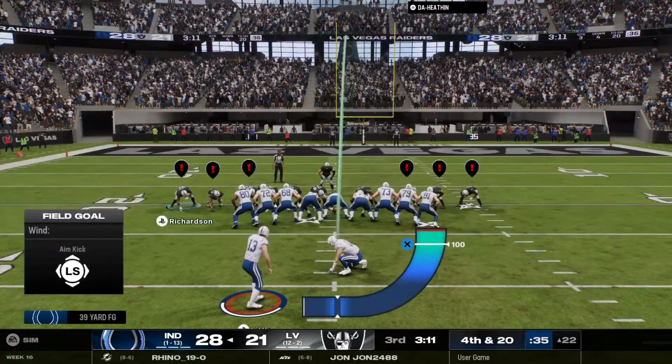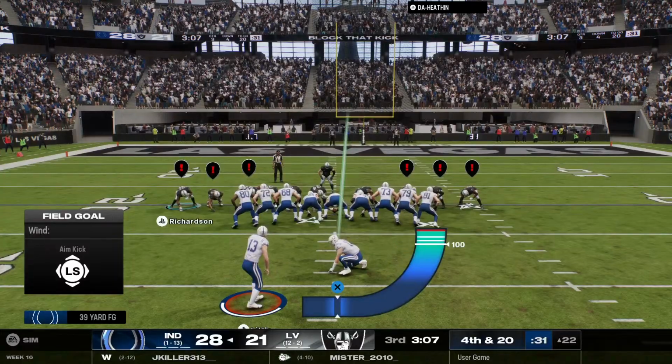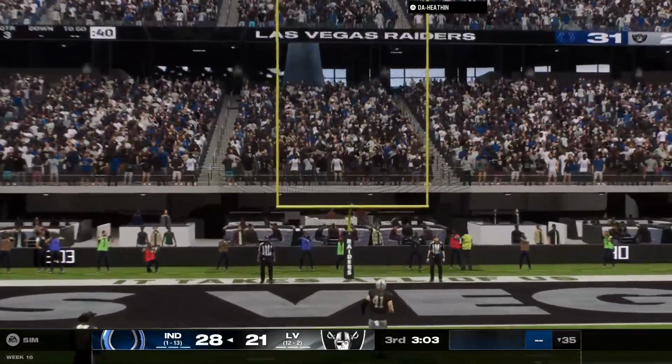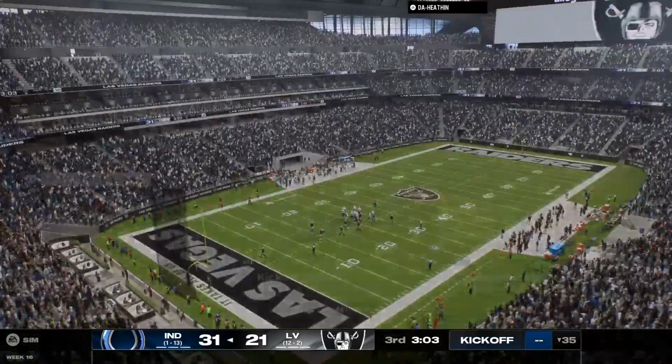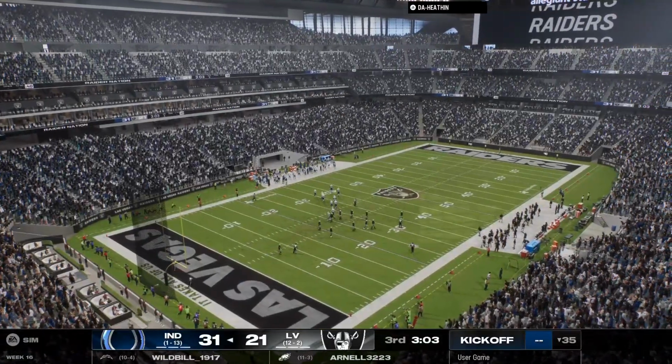Cam Little now to attempt this field goal. It's a 39-yarder from the left hash. And it is good. No problems there on the shorter attempt. And that'll push it to double digits in a 2-possession game.